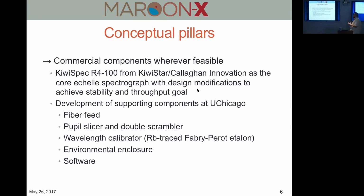So as I said, we try to outsource as much as we can, and we came to the conclusion that the best way possible is to actually buy an echelle spectrograph from a company. So back in the day when we decided how to approach this project, Kiwistar at Callaghan came up and said, well, we have a good design for a 100mm echelle spectrograph that would be extremely compact, and we would be open to modifying the design to your needs. And so that's the route we went. And then we kept the development of all the other components at UChicago.